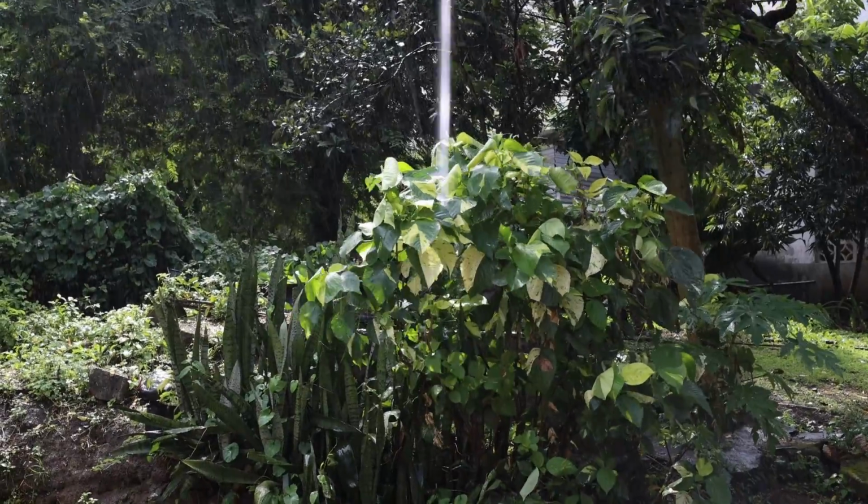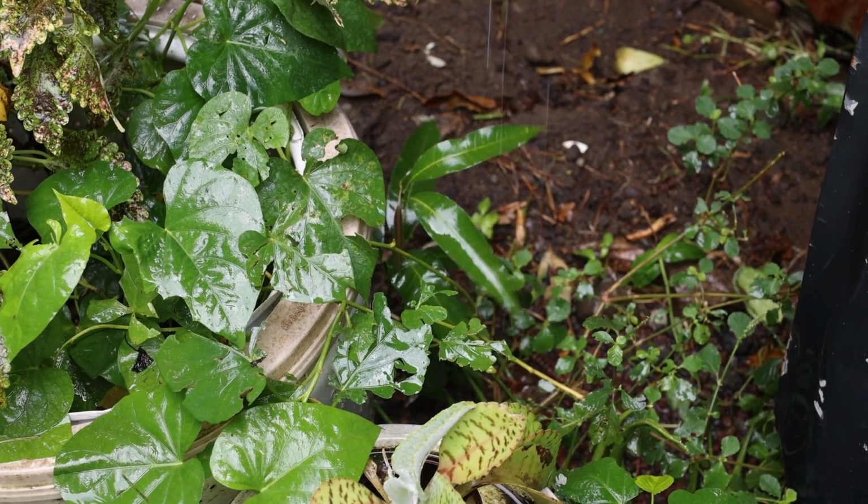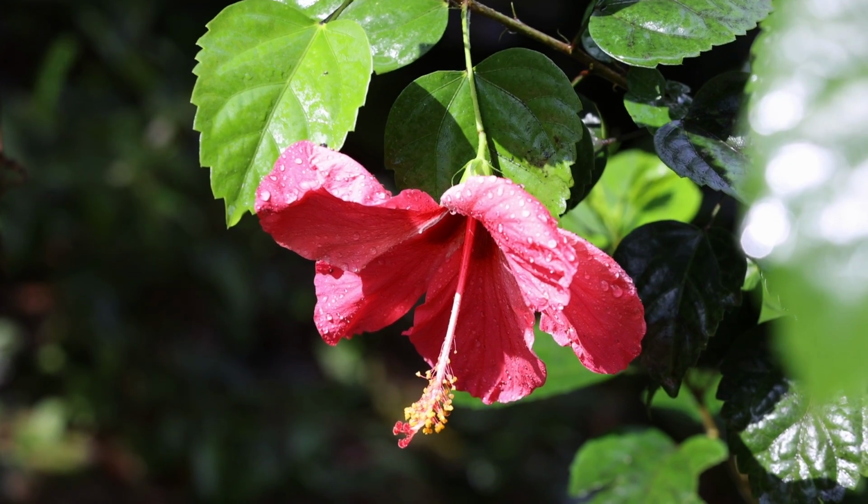Falling rain provides some of the cleanest, naturally occurring, available water. It is multi-purpose and, best of all, free.